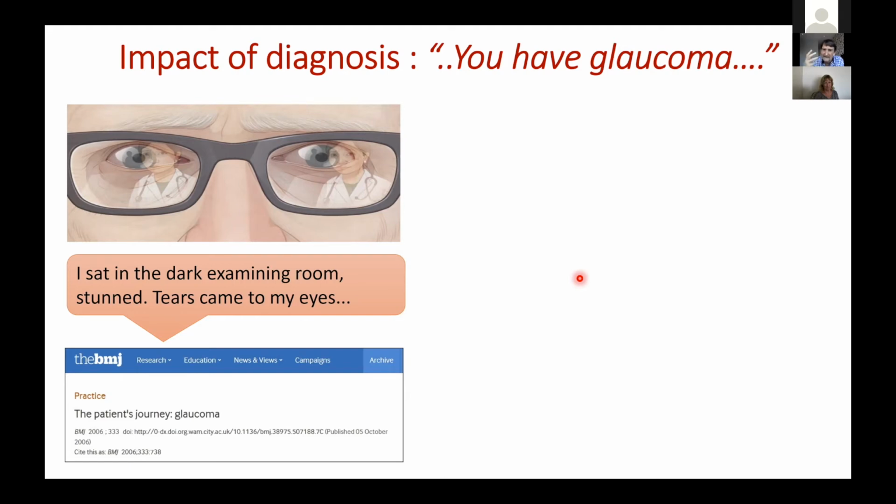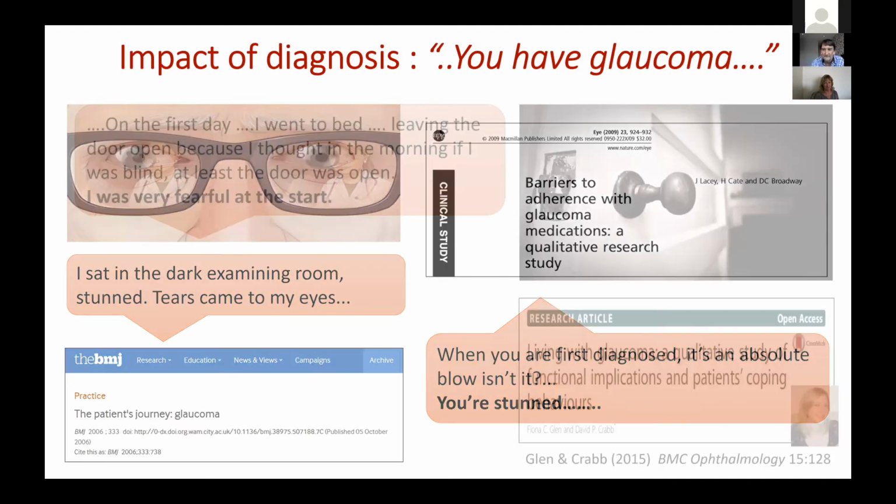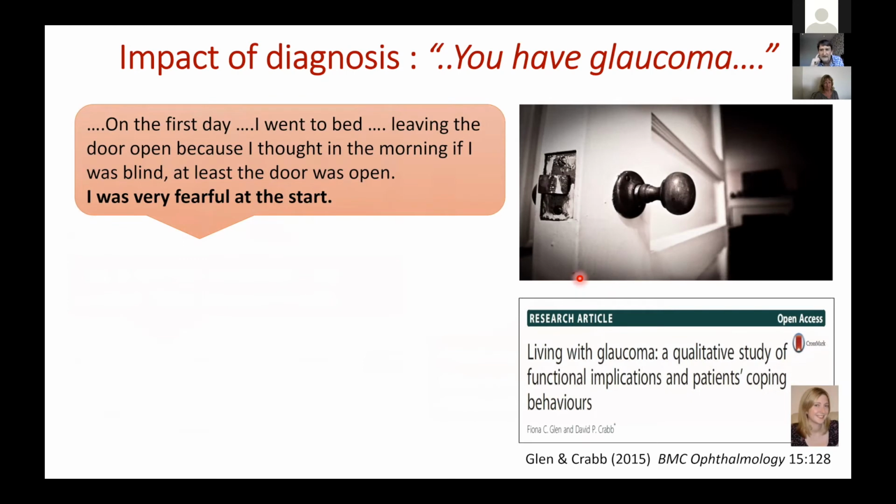And this patient talked about how difficult it was when she was told that she had glaucoma. And I think a lot of this is related to the way in which people with glaucoma treat their condition as well. We talk a lot about adherence and compliance to treatment, how frequently people take their drops. And a lot of it is related to their psychology and how they perceive that they have glaucoma. I just wanted to share this story with you because it really resonated with me. As part of this study, which was done by Fiona Glenn in my lab, we interviewed patients. And I thought this was a really interesting story.